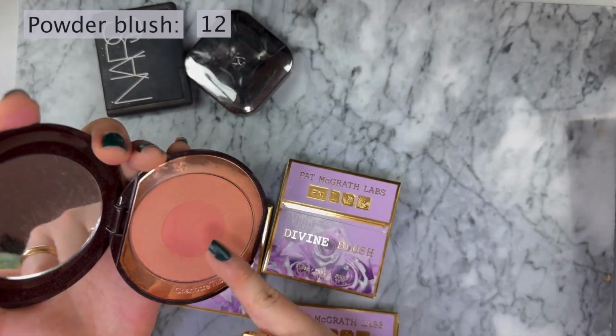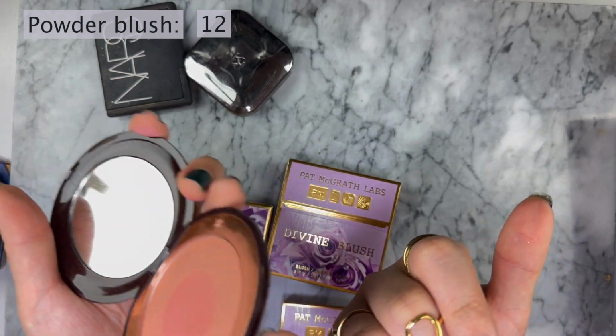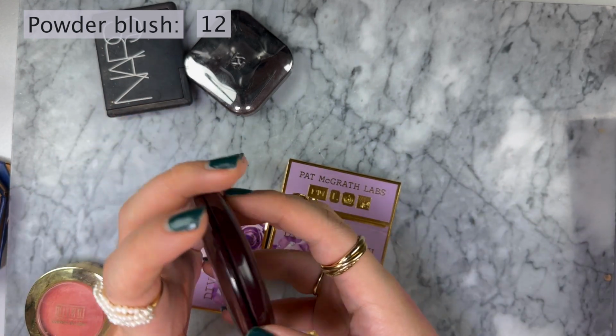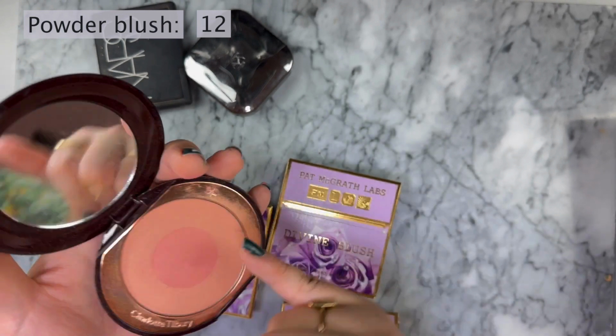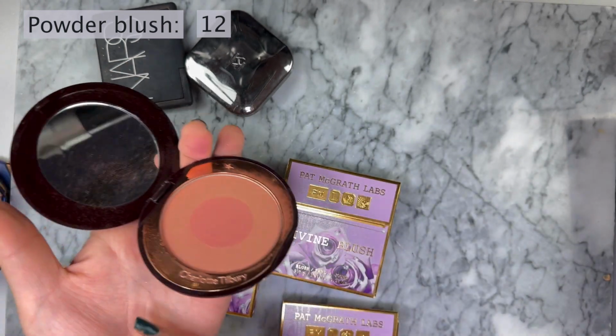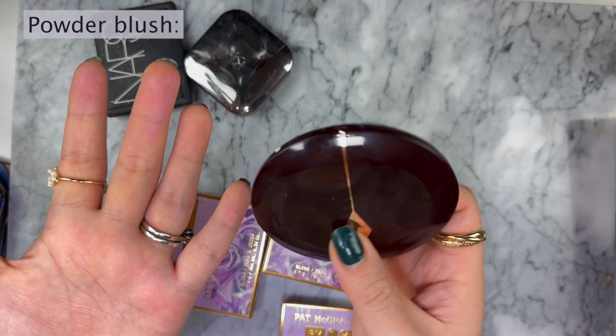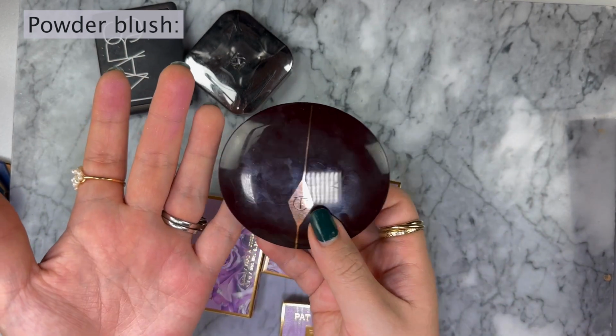Charlotte Tilbury Cheek to Chic, Ecstasy. Again, a really easy, go-to blush. I really like it when you don't have to think about blush. You just put a brush in, put it on your face and everything is good to go. This blush definitely gives me that. Really like it. Looks glowy, doesn't look powdery. Definitely just beautiful on the skin.